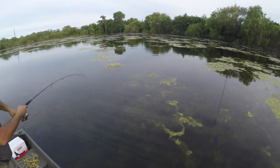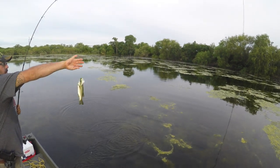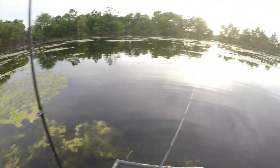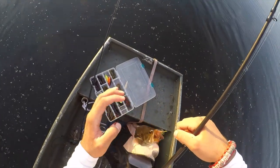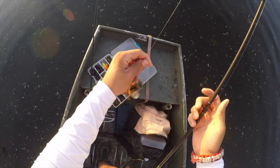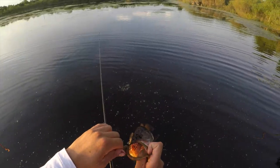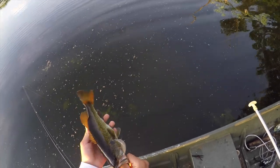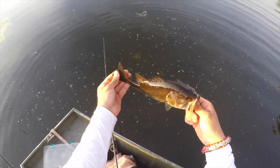You got one? Yeah, that white fluke's working. Wow. I don't think so. Actually, you know what? It might. Look at the lines on his side. He's got the nice lines. Is his mouth real hard? Nah, it might be just a largemouth. That's a nice one. There's a nice one you're looking for.